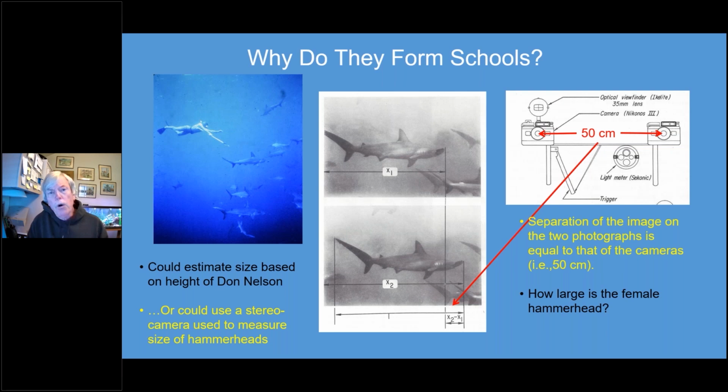And of course, when you want to find out why they form schools, you got to get an explanation. You think sex. We always do. Think sex. Is it? Are they to breed? So you need to know the size of them. Are they all mature? Now, to do that, in the beginning, as you see here on the left, I used Don as a reference. But that was just estimating the size.